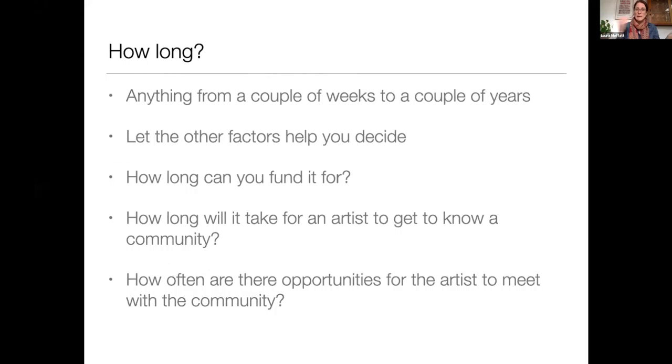So how long should it be? How long is a residency? Well, anything really. How long is a piece of string? Anything from a couple of weeks to a couple of years. I think the deciding factor will be what you want to achieve, how long you can fund it for, and how long you think it's going to take for an artist to build up a meaningful relationship with that community.